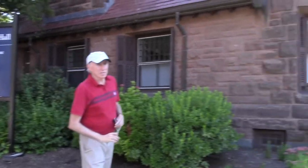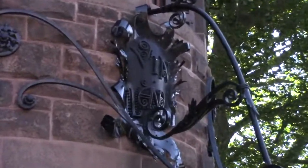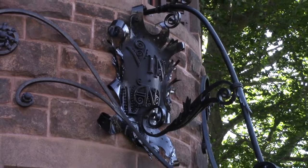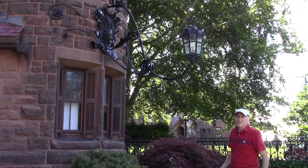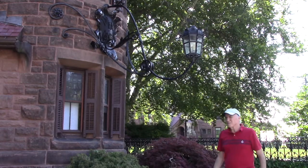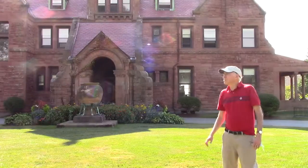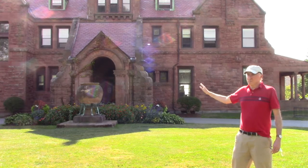So if we can see here on this lantern, we can see the word Vinland in black letters on the lantern. And that's the original name of the estate. We'll talk about that in a minute. So now I have McAuley Hall behind me. This is the Vinland property, right?